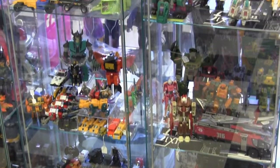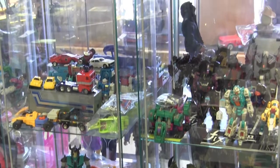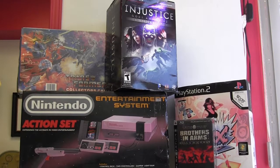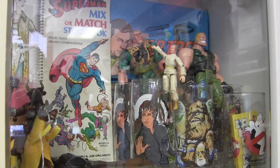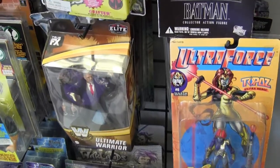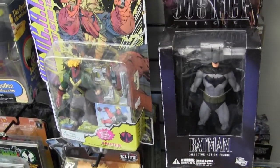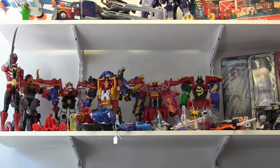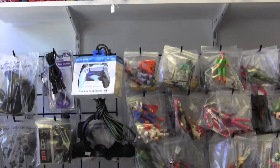The sky's the limit here. Yeah. We've got some pretty old stuff here. We got some great collectibles. We do a lot of gaming. Pretty much everything that has anything to do with toys or collectibles, we have it here. Absolutely. Well, it's an awesome store. Now I'm going to start shopping. Thank you. This store has everything. A little bit of everything.